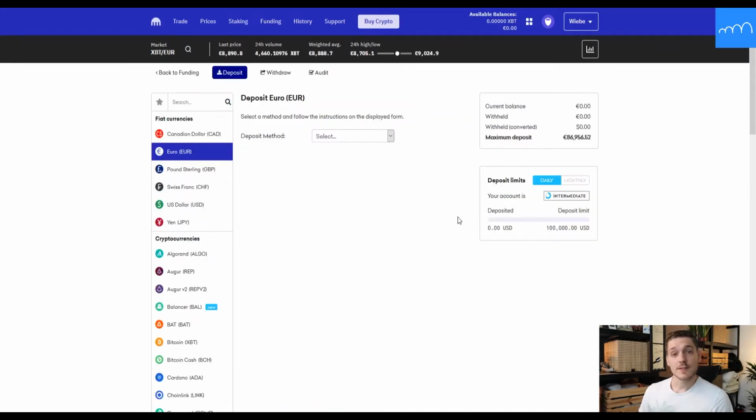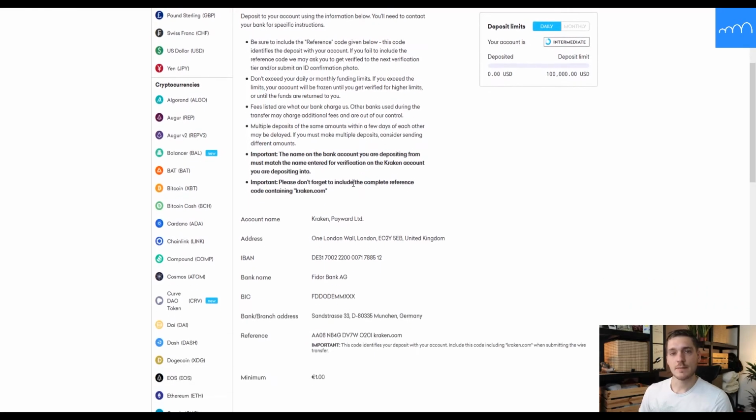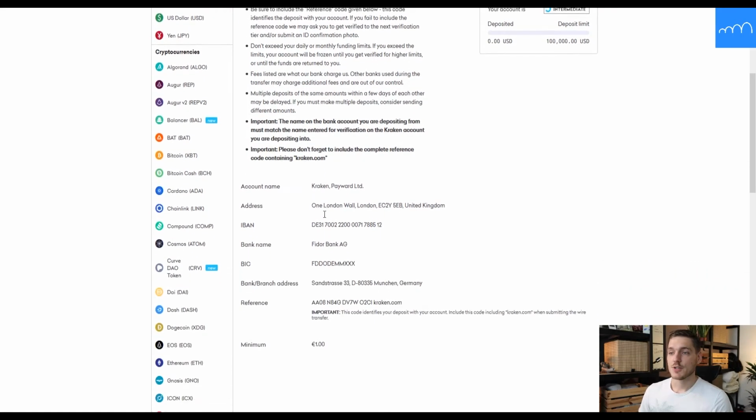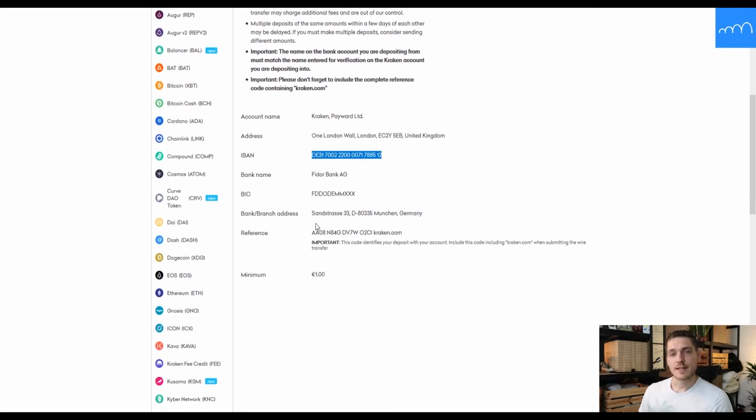Now on this page, you have to select your deposit method. Mostly you can use the first option, which is this one, the Fidor Bank SEPA transfer. And when you use this option, what you simply have to do is to send an amount of money that you would like to spend on Bitcoin to this international bank account number, okay? And when you do so, something that is very important to always do is to include this entire reference code. So not just only this code over here, but also the part kraken.com. So once you've done this, once you've transferred the amount of money, it can take a few days before it actually shows up within your Kraken account and before you can actually buy Bitcoin.